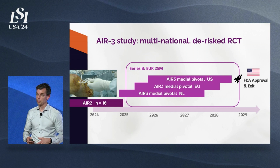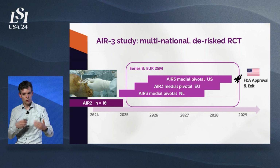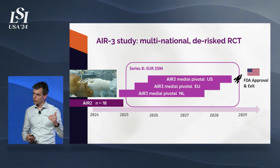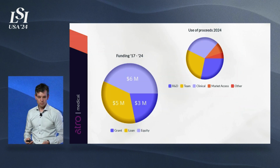So this is what we're building. We're de-risking it because we have trained physicians in the Netherlands that can train Europeans, and Europeans can train US guys. So we're decreasing the learning curve and trying to get as smoothly as possible to the end result.